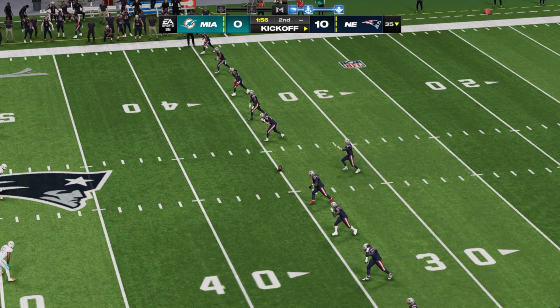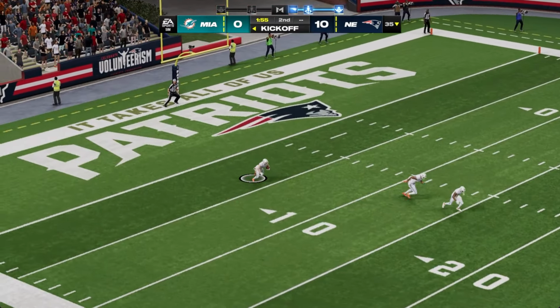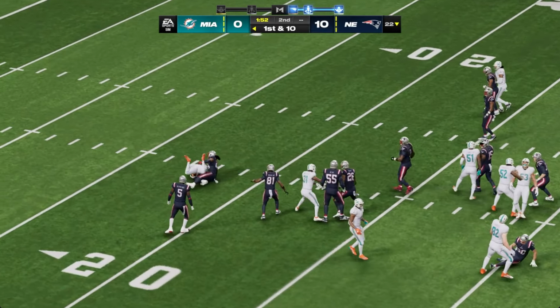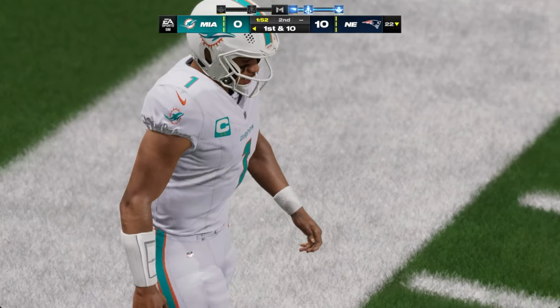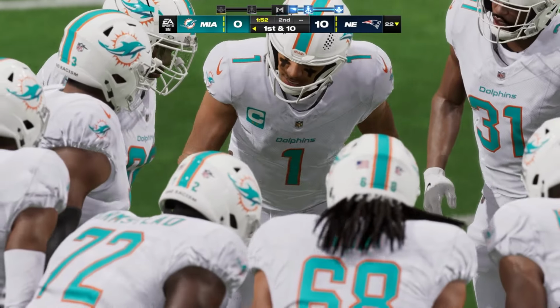Ryland now following the touchdown, back out to kick it away. And he returns this to the 22. Out comes the Miami offensive unit now. They get set to take over.